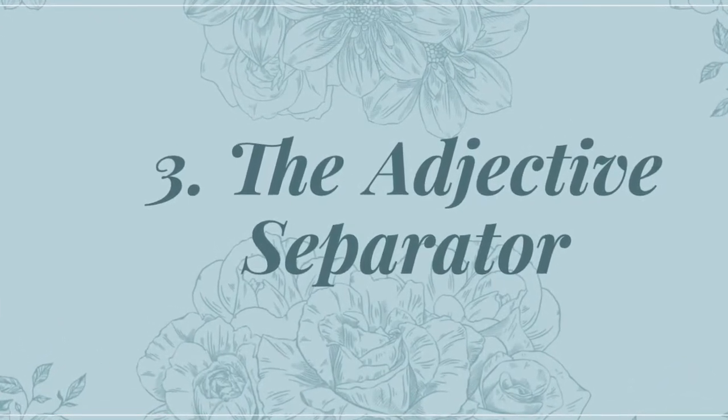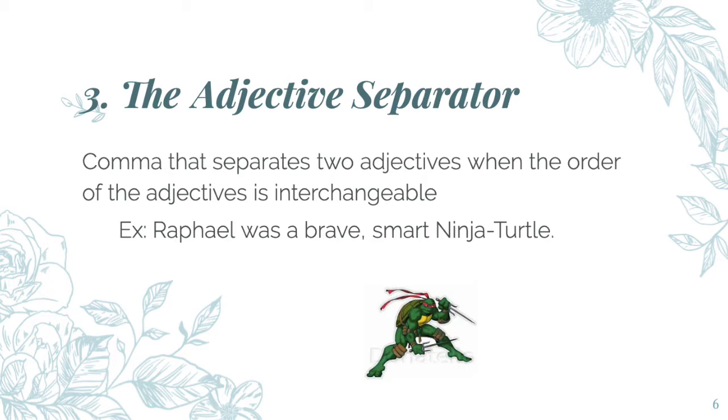Number 3, the adjective separator. This is a comma that separates two adjectives when the order of the adjectives is interchangeable. For example, Raphael is a brave, smart Ninja Turtle.